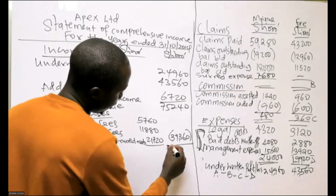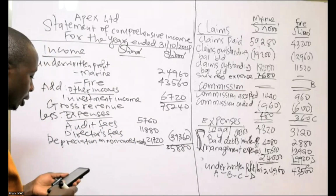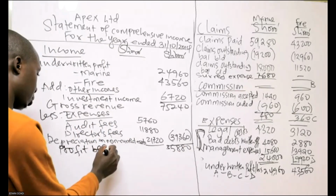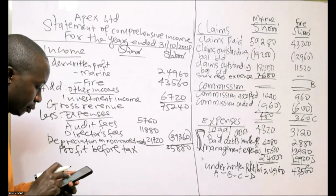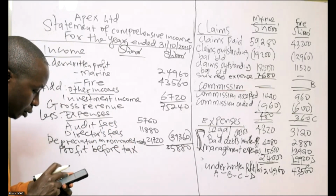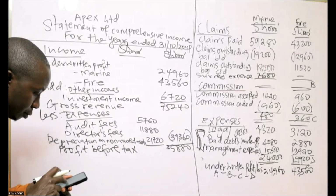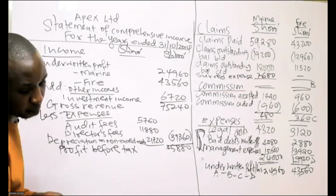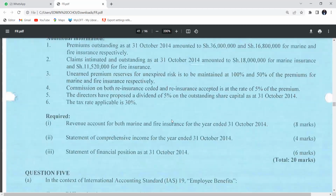$35,880. So after 35,880, that is the profit before tax. In the question, we are told that the tax is at which rate? 30%. Obviously, you know that. But were we told that? Yes, in additional information number 6, the tax rate applicable is 30%.